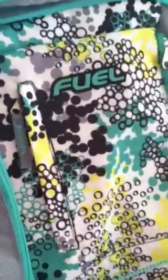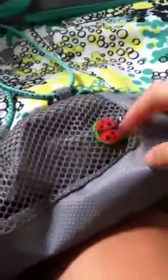So, this is my fuel backpack, and the colors are black, white, teal, and yellow. It's adorable, and it actually has a lot of room. There's my water bottle holder. I have a ladybug and a peace sign charm at the front of it, and inside of it has a laptop sleeve right there. And that's my backpack.